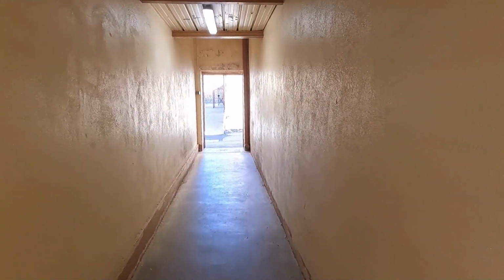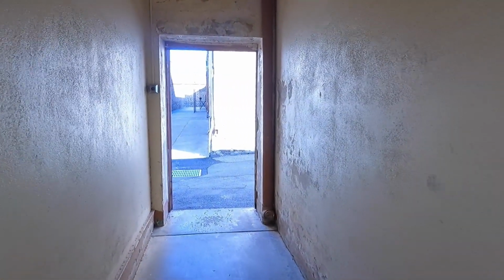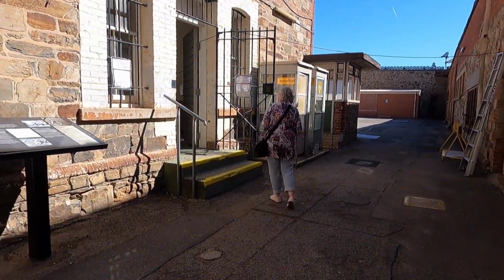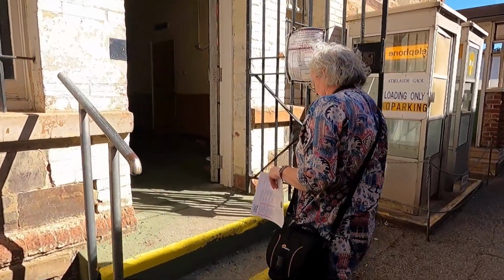The new building was constructed in 1878-79 and is the only building in the Adelaide Gaol that was constructed by prison labour. Originally made of wood, it was later converted to the current dormitory in 1961.